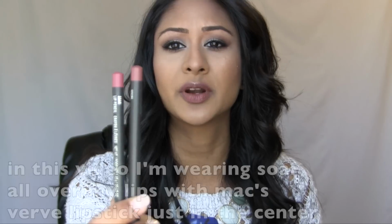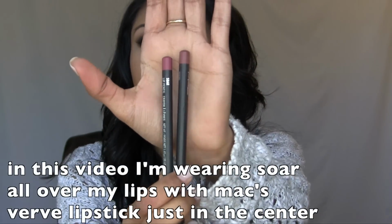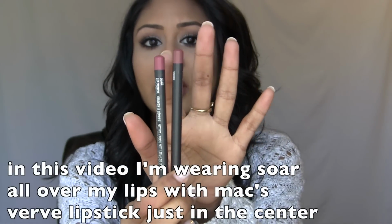Then for my makeup products, the two lip liners that I've been using a lot this month are Whirl and Soar. Last month too I used Whirl a lot, but this month I've been using Soar a lot too, which you guys can see are pretty different colors. Soar is this brighter pink color right here. Whirl is a more mauve tone color, but these are must-haves. They will work for any skin tone for sure.